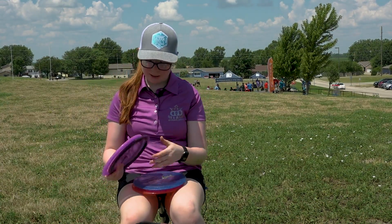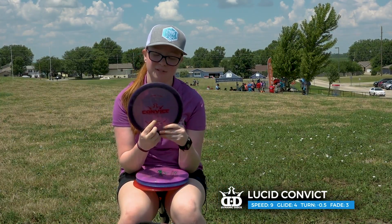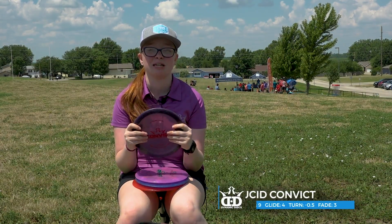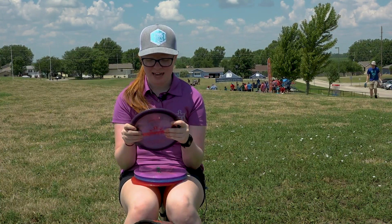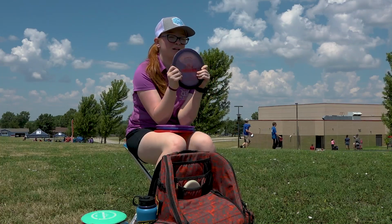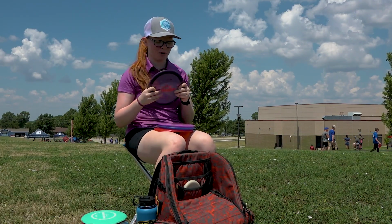And then my CONVICTs. I love the CONVICT. I've had this in my bag for a really long time, obviously, because it doesn't have a Paige Pierce logo on it. It was one of the first runs, and it's kept its stability the whole time. I've had this in my bag for at least 2 years now, and I still rely on it in a headwind to go fly straight and have a little bit of a reliable fade at the end. Love this disc. I cannot stress to you enough how much you need to throw a CONVICT.